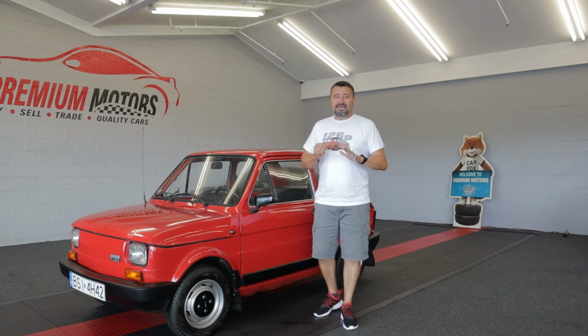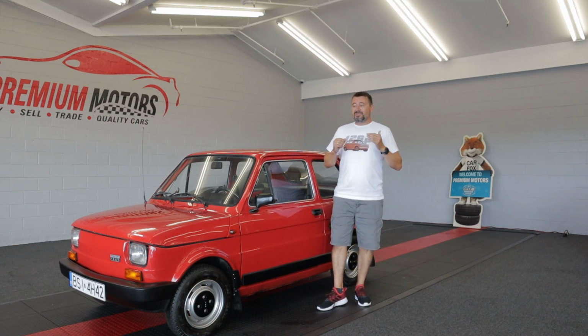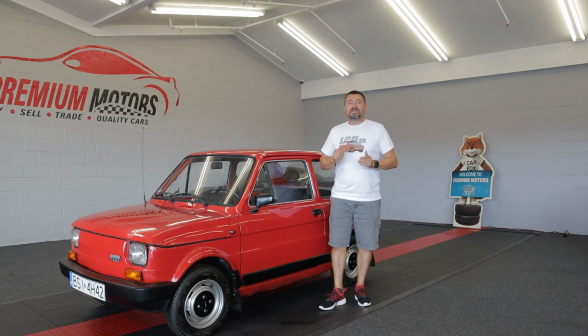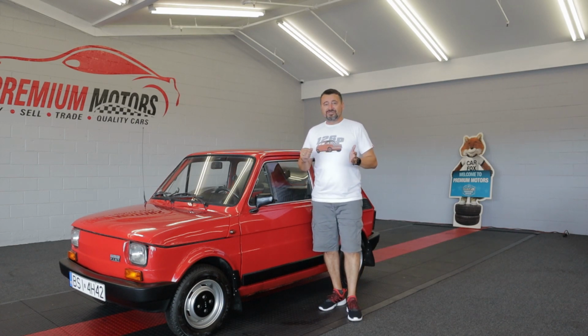So 3.5 million of these things were made in the Polish factory over 27 years. Very few exist. Now, like I said, this is an iconic car. There are fan clubs, there are people modifying them. There's actually one that has 300 horsepower. Of course, a different engine, and everything else is modified.